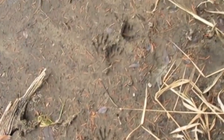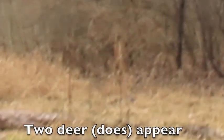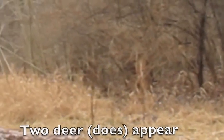More of the raccoon trail. Again, notice the hind foot, front foot right beside each other. There are 2 of them. Here comes the second one. It tails up. She's not too happy with my presence. I'm going to back out of here because I don't like to alarm them. It's too cold for them to burn calories.